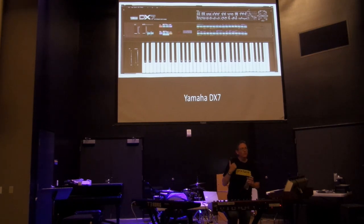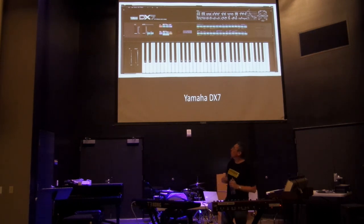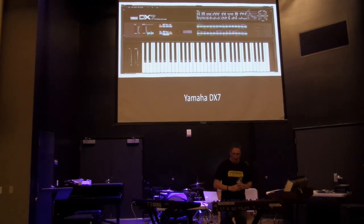Anyone ever seen one of these? There's one here in the lab at the school. This thing was an absolute smash hit. It was a computer. It produced its sound digitally. Every sound that came out of it was digital.